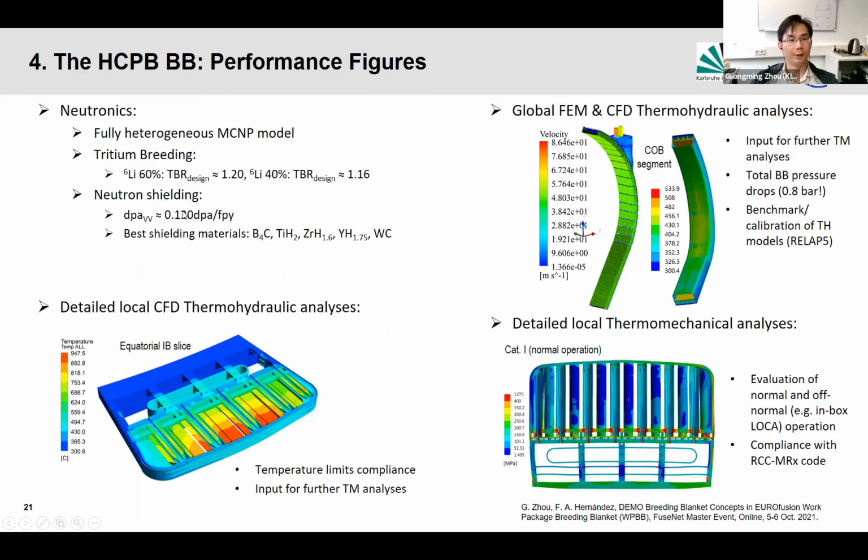For the nuclear shielding, we have reached a damage to the vacuum vessel of 0.13 dpa per full power year. We have also investigated the main materials for the shielding performance. We also need to calculate the temperature field of the blanket and the pressure drop in the blanket segment, and also perform the structural analysis to assess the stress level.